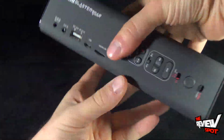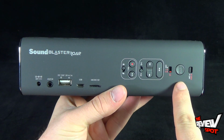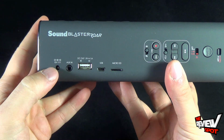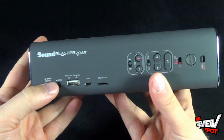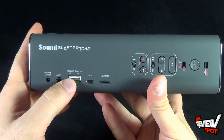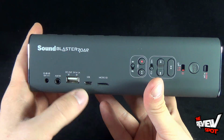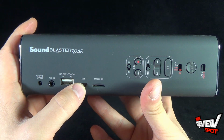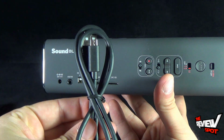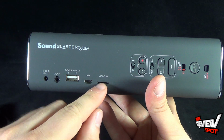When you flip it around, then you've got the rear section of the speaker system that has all the controls and functions that you can be using while using the speaker itself. And to go through those, you've got yourself the DC input for your AC adapter. You have your auxiliary in, you have your DC out, which uses a USB 1.0A connection. You've got your micro USB connector slot for, of course, the use of the cable that we had a look at before. Then you've got your micro SD card slot.